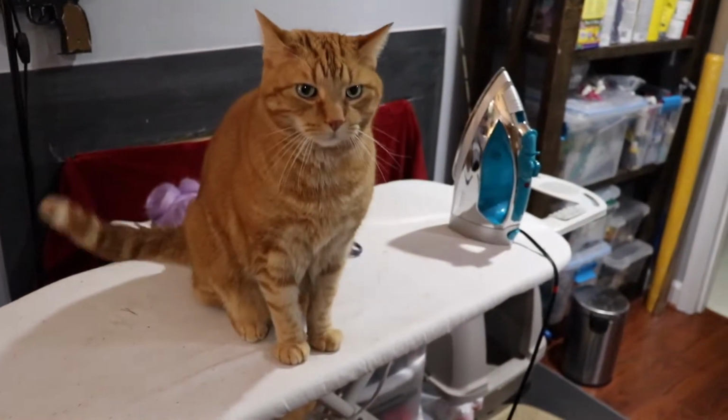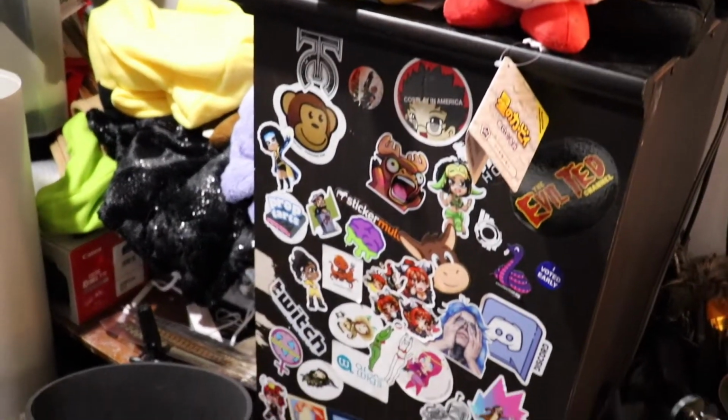Toki, was that really necessary? He says yes. Yeah, and then that's my sticker wall.